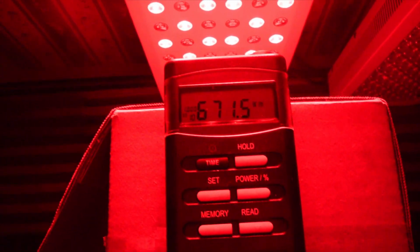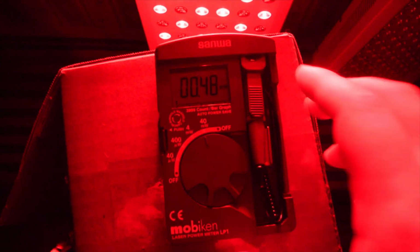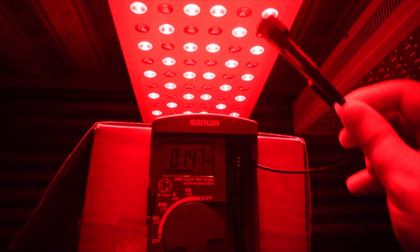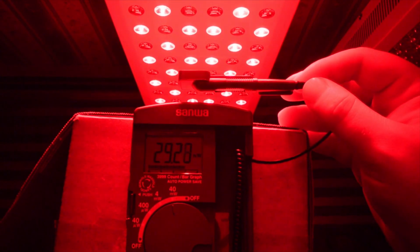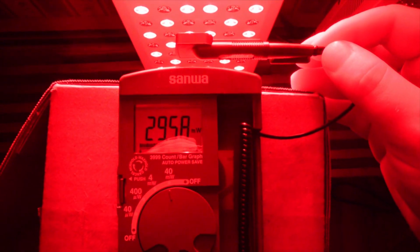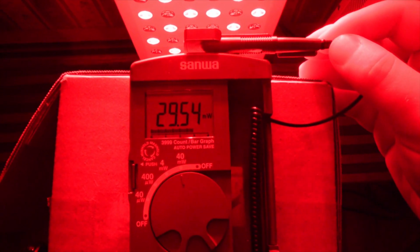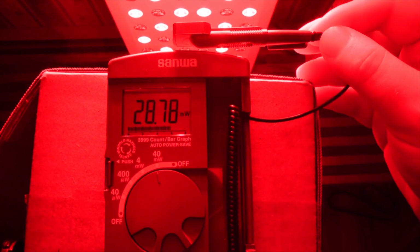So who are you going to trust? What are you going to do? Now we're going to look at a laser power meter. This one's a little bit tricky to hold. This one reads in milliwatts, so we have to convert later. So let's say we're reading at 28 milliwatts, or 29. So again, 29 milliwatts around the center.